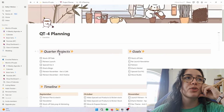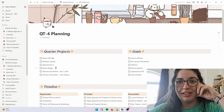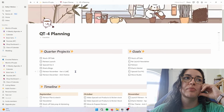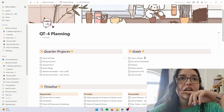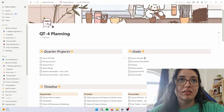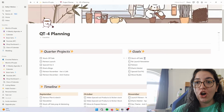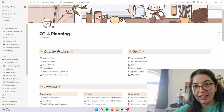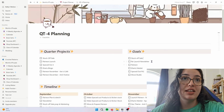Okay, so on the quarter projects, I've got the stock off sale, Patreon launch, Spaced Out Part 2, the possible event in November, and my Patreon themes for November and December. The goals that we have for this month is to do the stock off sale and hopefully sell as much of the stock that we've got there, excuse the giant bottle of squash, as possible to make the move easier.